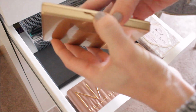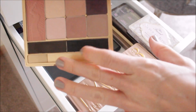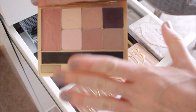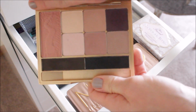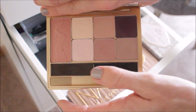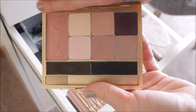The next one is this Tarte, I think it's called Be Magnificent palette. It has matte eyeshadows, a couple matte eyeliners, but I use them as eyeshadows, and then a matte blush in here. And I love this palette. I've talked about this palette a ton. It was a limited edition when it came out, but I still use it all the time. I love these really pretty, great transition shades, really great brow bone highlights. I just love this palette. I definitely am keeping it. It goes well with other palettes as well.